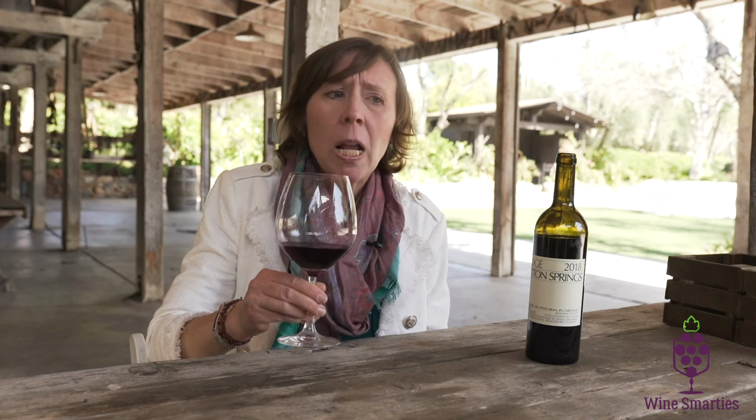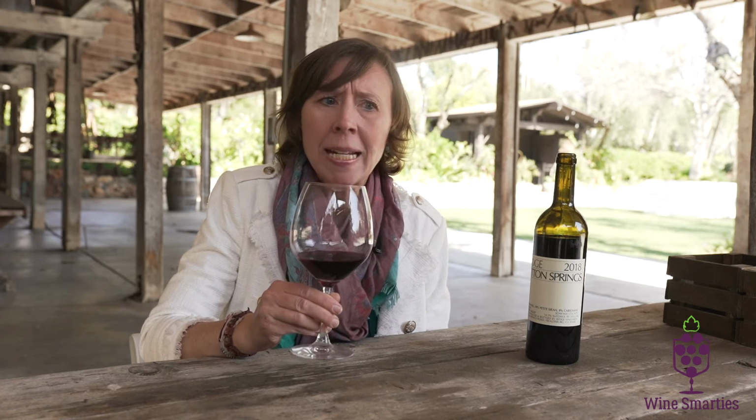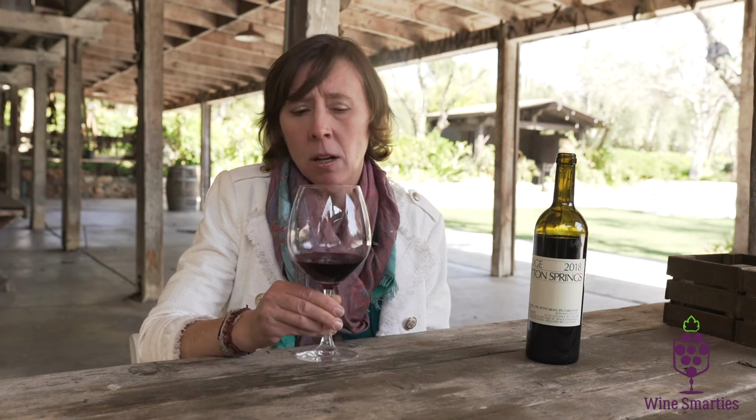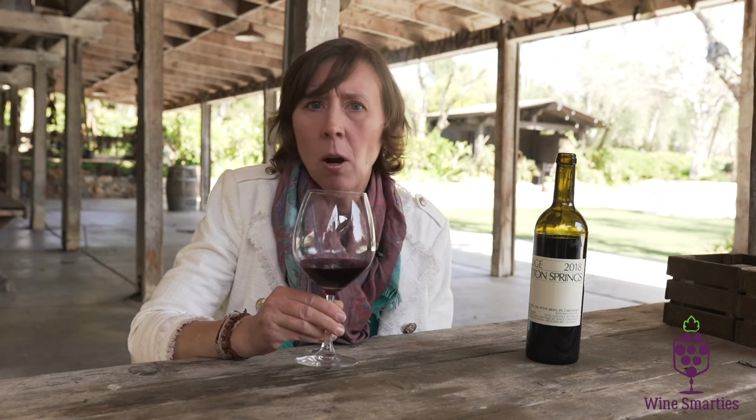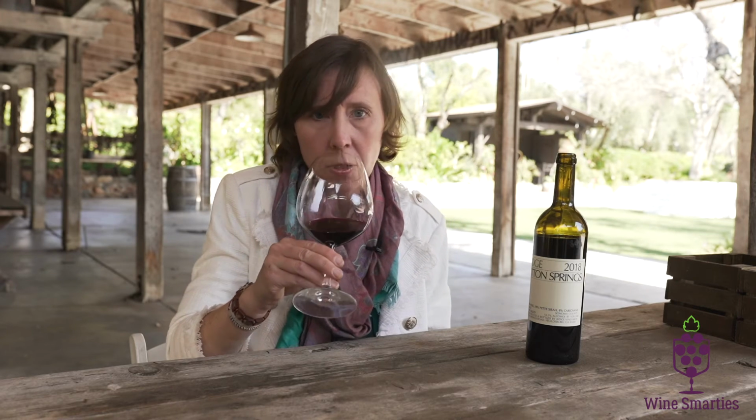So that vanilla, vanillin notes, coconut, dill, makes me think there's definitely some American oak in here, because coconut and dill are kind of your classic American markers. Vanilla could go either way, it could be American or French, but I'm getting it possibly could be a mixed oak regime, which is not uncommon nowadays.